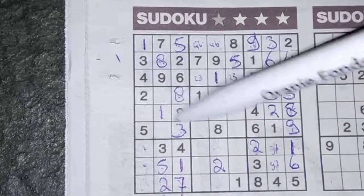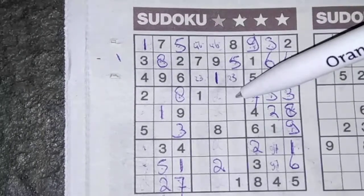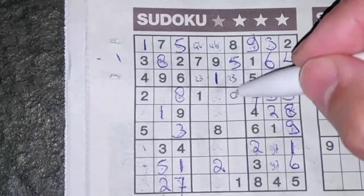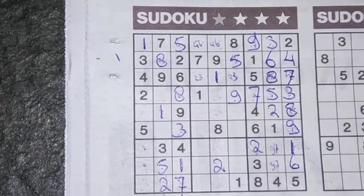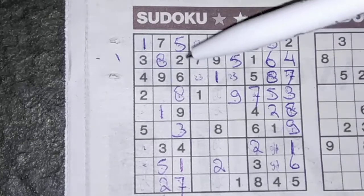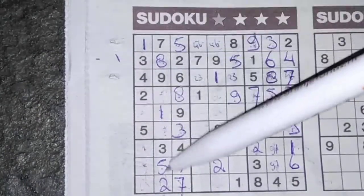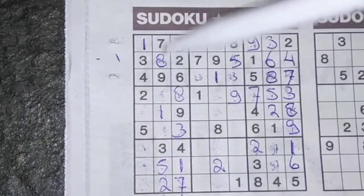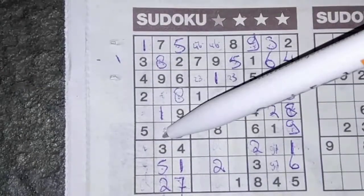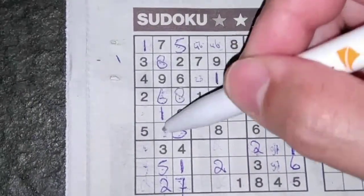9 in this row, and 9 in the middle row, so on the row above, the only two places for the 9, here or there, but I see here 9, no 9 there, 9 should be here. Two numbers left in the second column. The numbers are here in this second column for the numbers 4 and 6. 4 and 6. We have a 6 here, so no 6 there. 6 should be here, and the 4 goes there.